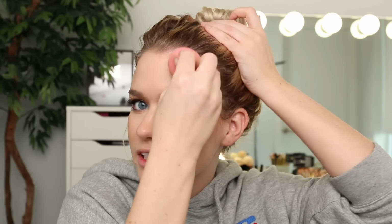I'm just pulling back my hair so that I can get into my hairline a little bit. I know most people try to stay away from their hairline, but I'm just trying to make it look all faded. Okay, the next thing I'm gonna do is go into my Illumi-naughty from Nudestix, and I'm just gonna put that on my fingers.